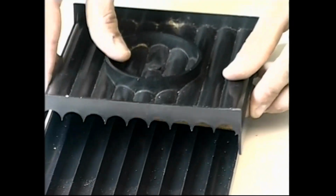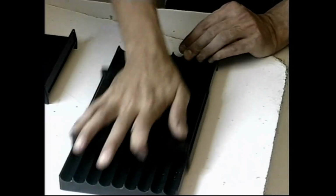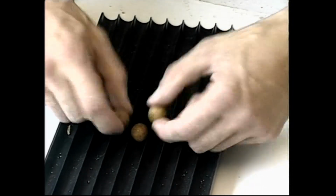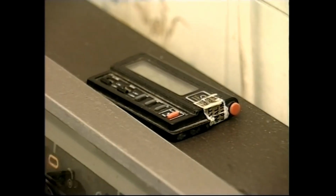That's your top. On the top, firm hand pressure, probably about a dozen times. Lift up, and as you can see, homemade baits, just as good as ready-made and ready for the carp to feed on.